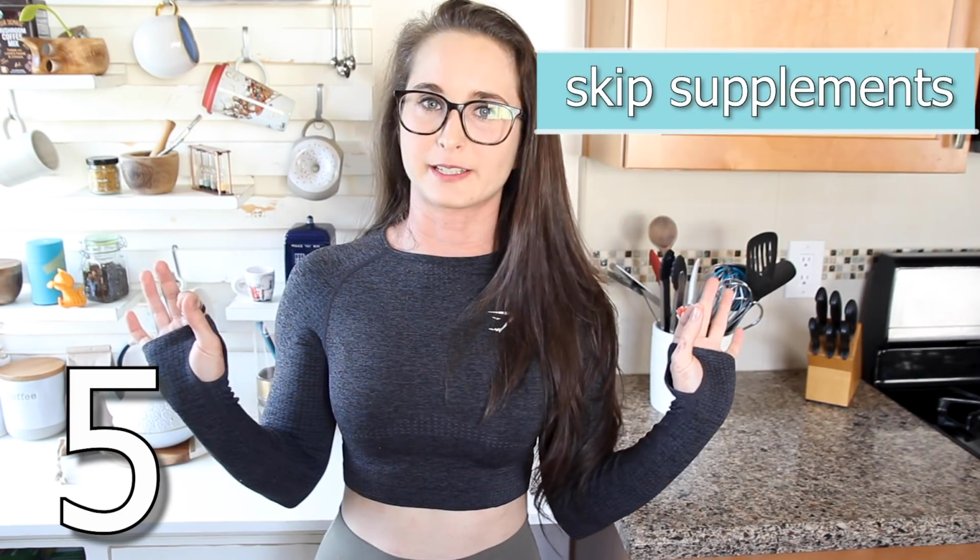Tip number 5 is to skip the supplements. They are mostly a waste of money. You do not need a protein powder. You do not need a pre-workout. You do not need adaptogens. You don't need superfoods in order to be healthy. In fact, a lot of supplements are not very healthy for you. Most protein powders are processed to the nth degree. It would be so much better to just focus on getting your protein from chicken, or make yourself a lentil and kidney bean chili or something like that. Whole food sources of nutrition are going to be better for you anyway.